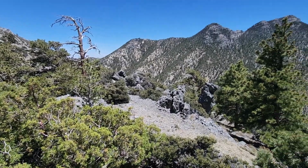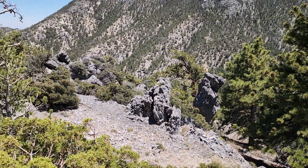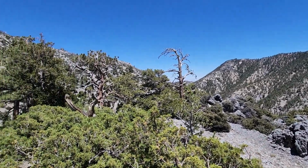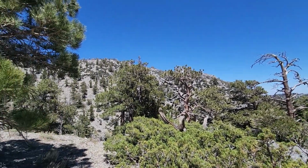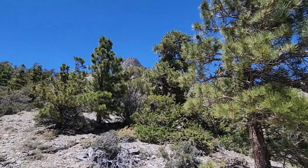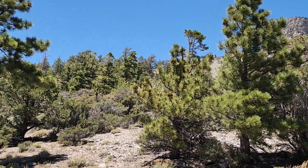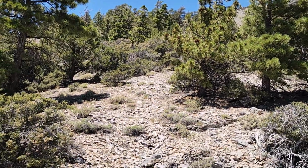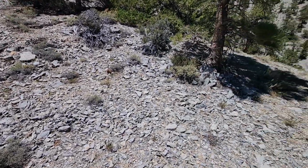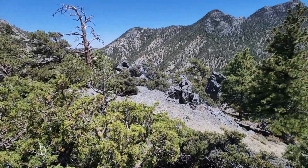And continuing down, look at this area. How beautiful. Formations, the limestone, and there's that ridge that I ascended. Boy, that was steep. And here's Macks Peak. We came down the ridge part way and then took a left up above, came down this tributary ridge, and now heading down through the rock formations.